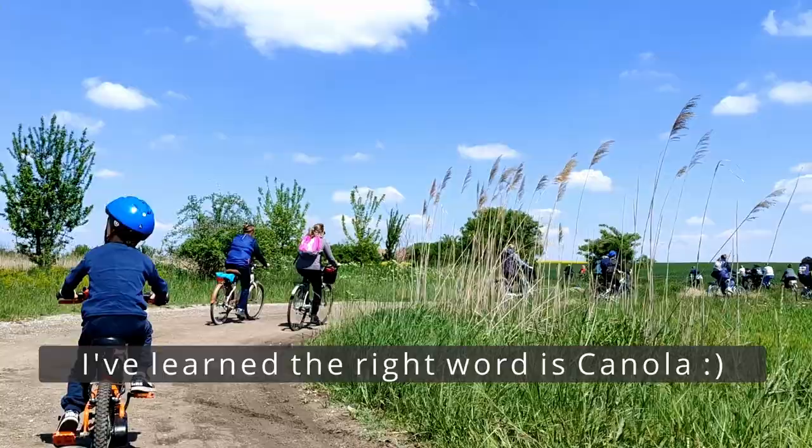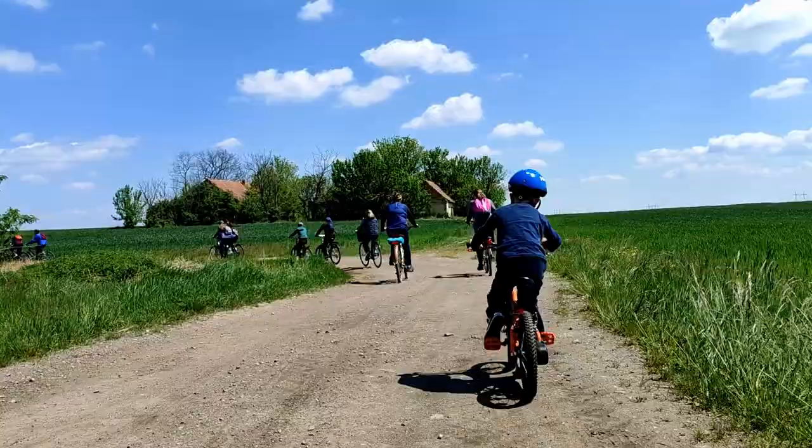It is a bit strange to be on the group ride. For us, this is the first group ride since the COVID started, so more than 1 year.